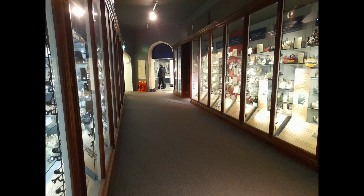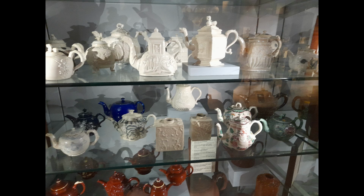I left the gallery by the side door, which brings you into the museum's collection of teapots. Now I'm aware, over the last few months, this channel has gained a number of followers from other countries. And although I don't really like leaning into national stereotypes, yes, this museum in Britain does have a whole room dedicated to teapots and their history.